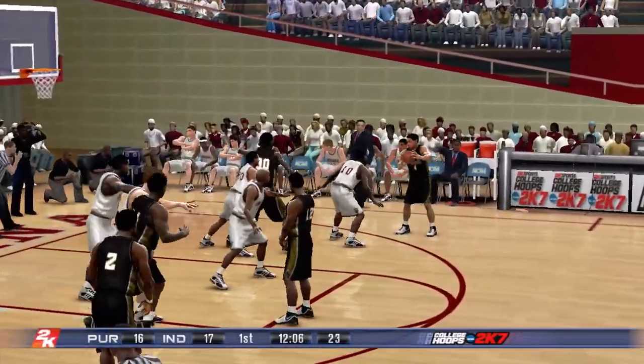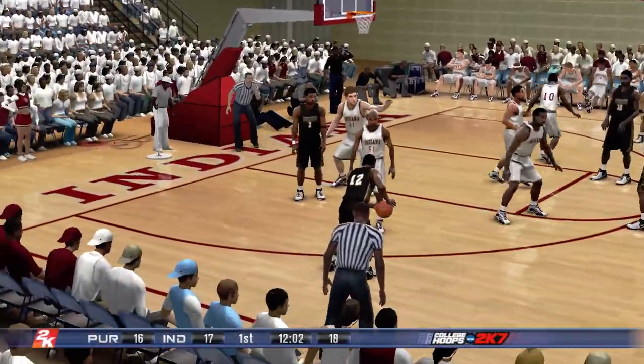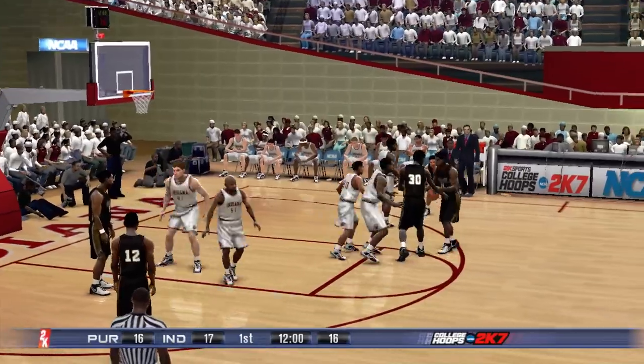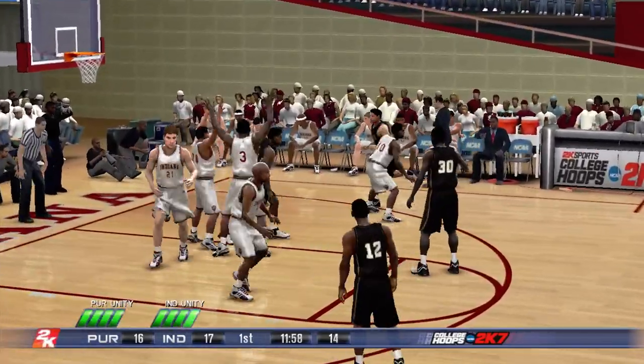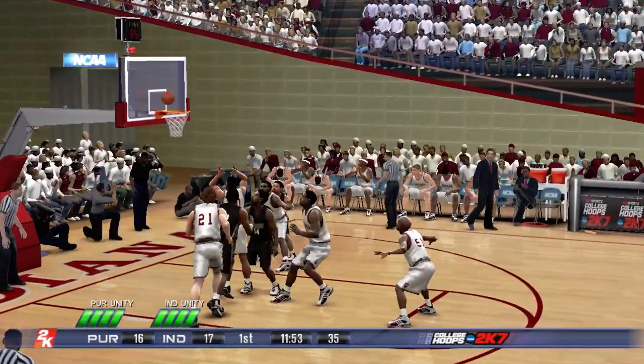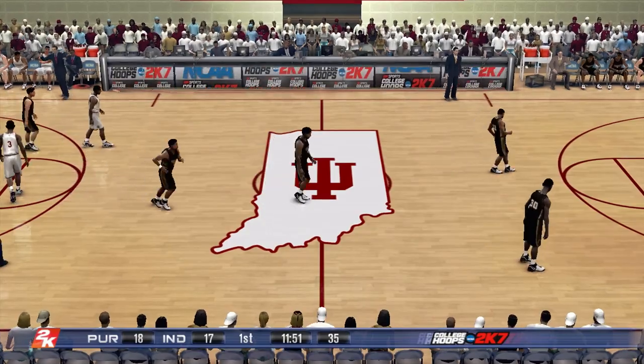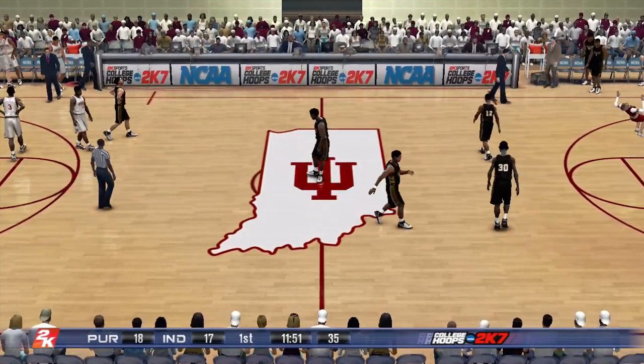Outside. Number 14 gets it left wing. Number 12 dishes it to the high post. Number 14 backs down to take the lead. The second chance points were cashed in by number 14. The Hoosiers take their first timeout of the game.